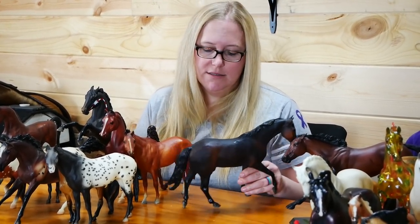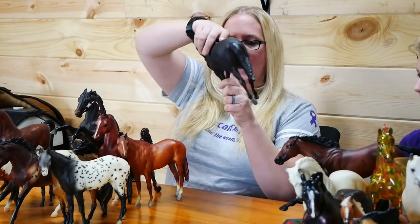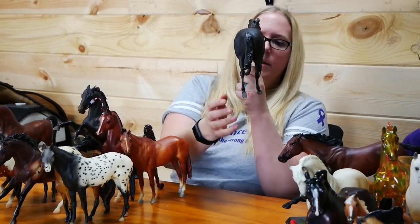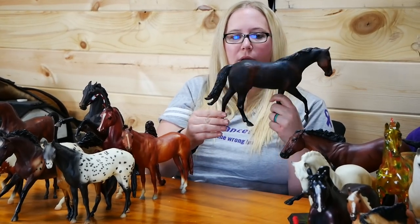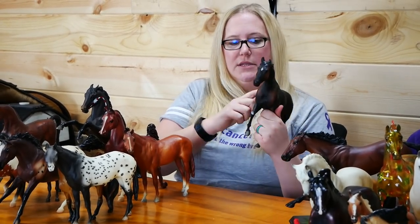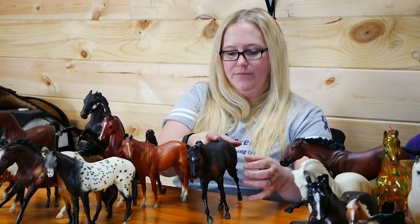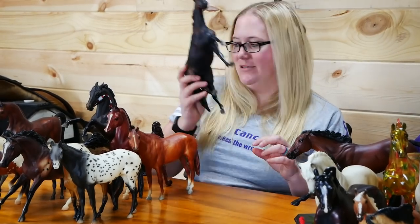Out of the box, I should have returned it when I was younger, but I didn't know any better. This back leg right here is crooked and twists inward, so it doesn't stand, which is a super bummer because there's a bunch of scuffs on it from falling over. But that's a real bummer. So out of the box, this one was defective.